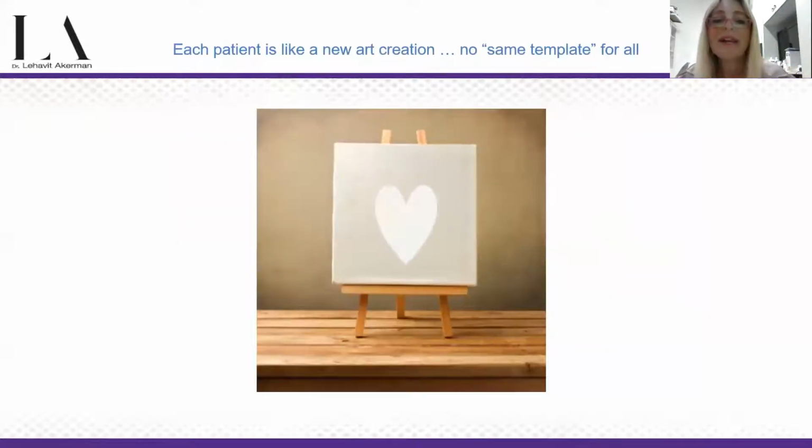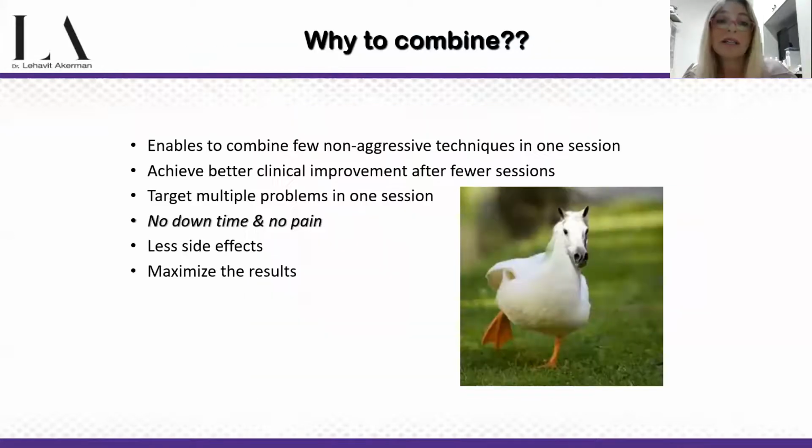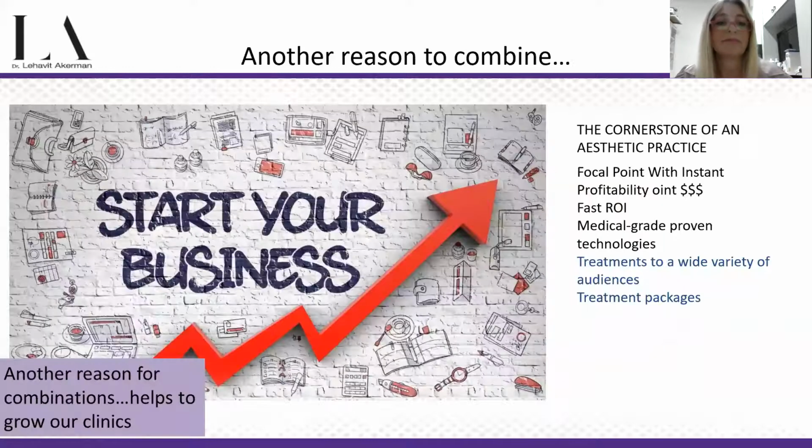As I have told you, each patient is like an art creation, no same template for everybody. Another reason to combine, because we can tailor the exact suit that our patient needs because of the skin quality, the skin condition, the money that they have to invest. And another reason to combine is we can do better treatments, achieve better results with less downtime and less pain.